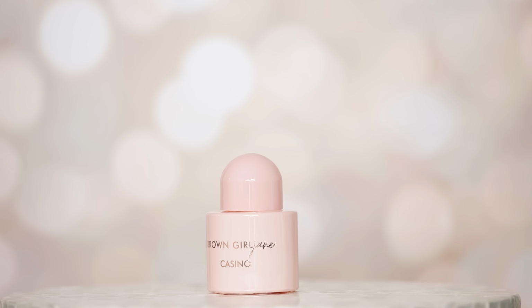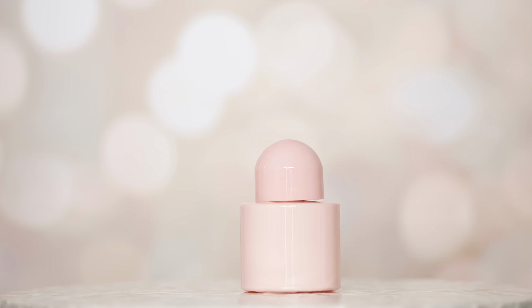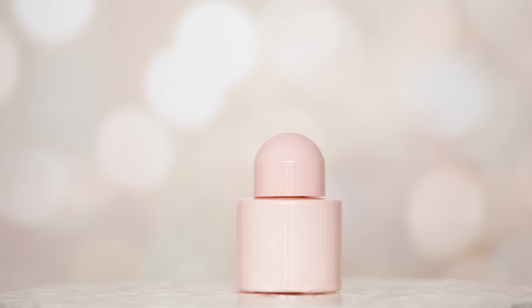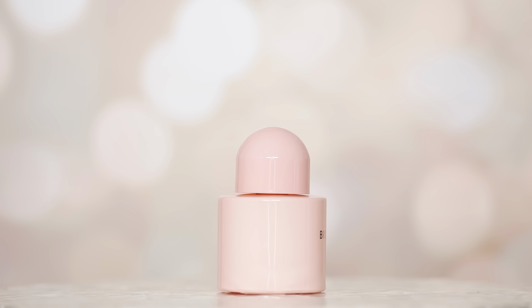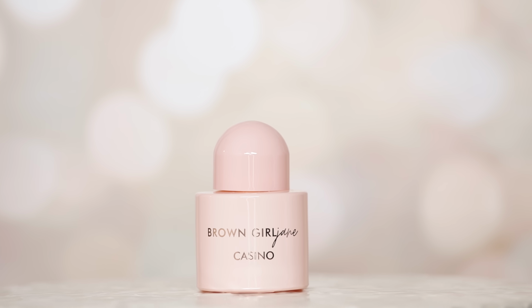I think if you love really sweet gourmands and you're looking for a perfect espresso or coffee scent, this one is it. I love the fact that they have balanced it so that it doesn't wear too sharp or really dark. This is something that's giving me coffee, but it's a little frothy, and then with the booziness, it's just really sexy. So be sure to check this one out because it is a really beautiful mix of sensuality, feminine, and gourmand sweetness. All right, again, this one is from Brown Girl Jane, and this one is Casino.